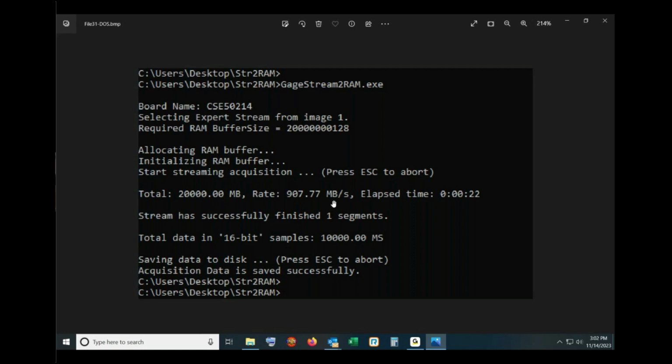Here we can see the elapsed time was 22 seconds. The actual acquisition was only 20 seconds, but there was a 2-second setup time. It tells us the stream was successfully finished in one segment. And again, no FIFO overflows. And then the total data, again, 10 giga samples. And then we save to disk, which actually takes significantly longer than 20 seconds because it's no special disk, basically, and so isn't able to take that rate of 1 gigabyte per second.